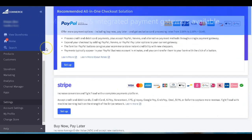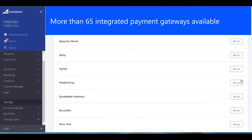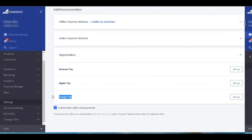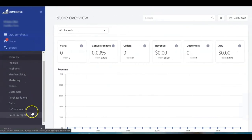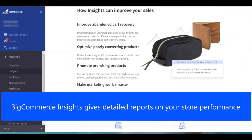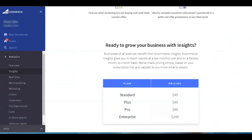You can set up many different payment methods in BigCommerce. It has more than 65 integrated payment gateways for you to choose from. BigCommerce offers better analytics and reporting tools out of the box. You can also avail of the Insight Reports feature to get a deeper understanding of your store's performance.